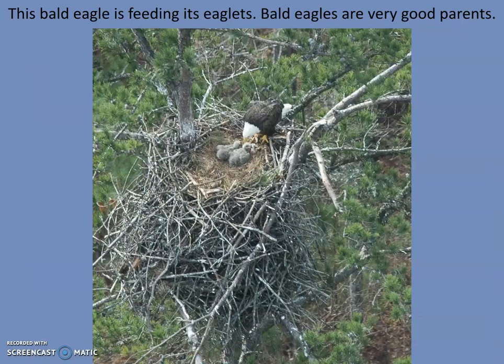This bald eagle is feeding its eaglets. Bald eagles are very good parents. You can see these eaglets, their downy feathers have come in a little more thickly and they're a little larger. But it's also a good picture of how big the nest is. Not only is it wide, it's very tall.